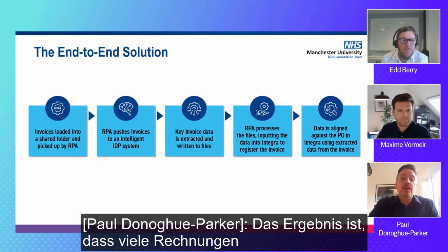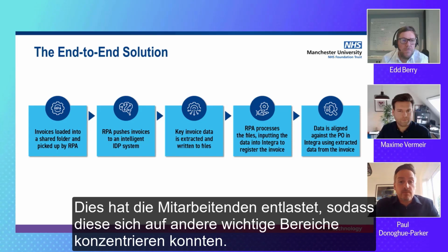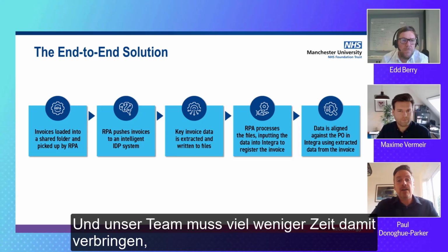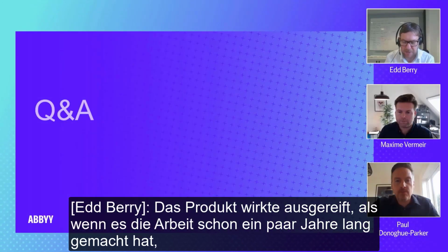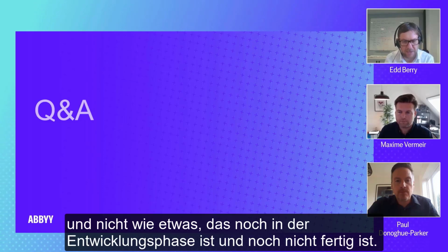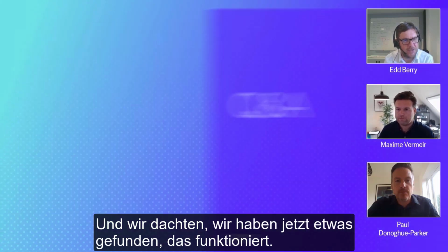We now have, as a result of that, a greater number of invoices are now being successfully processed without the need for manual intervention. This has freed up members of the AP team, allowing them to focus on other critical areas, and our team are having to spend a lot less time fixing problems and getting involved in manually pushing invoices through. It came along as a mature product that looked like it had been doing the job for a number of years, rather than something that was very much at the development phase and wasn't quite ready. So we thought, here is something that works, essentially.